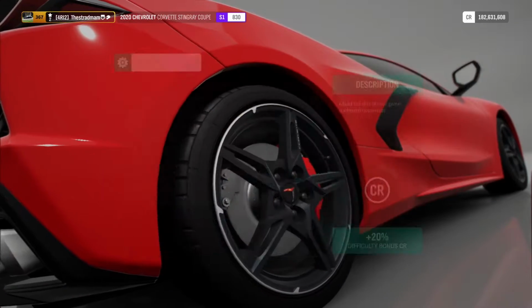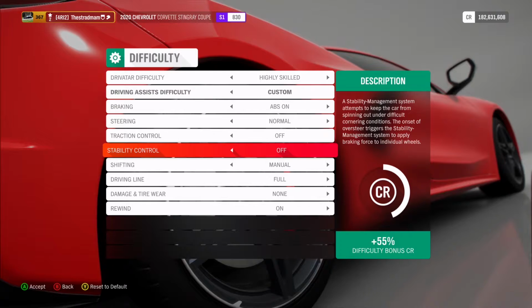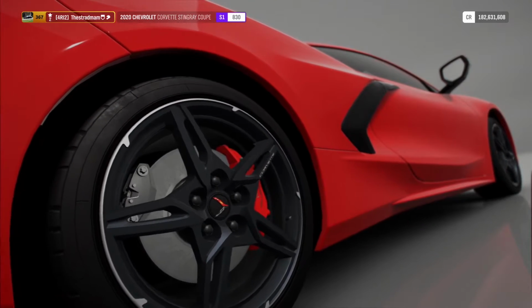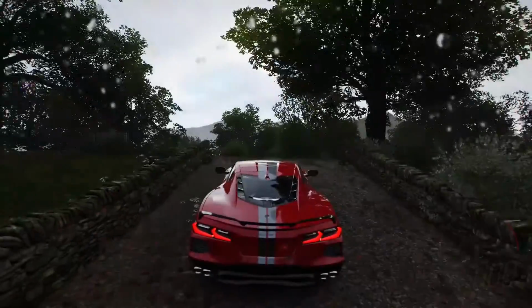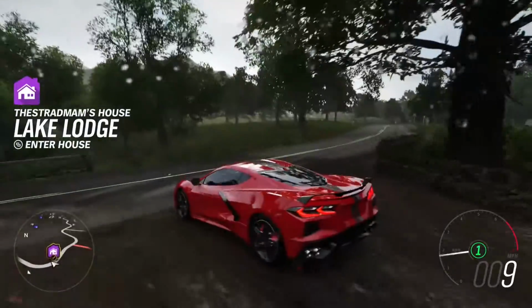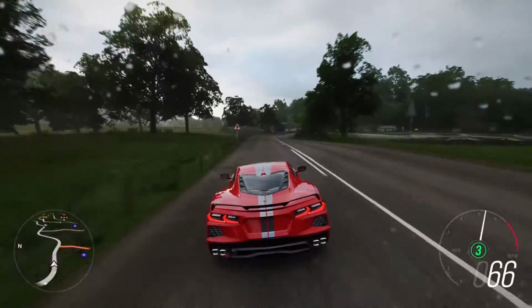Also, I just realized my traction control's on. Let's turn that all off. I had it on because I was doing the championship for this car. Now, I will say the wheels look small. I don't know if those are 5-inch wheels, but man, are they small. They should be at least 20-inch. Come on, Chevy.